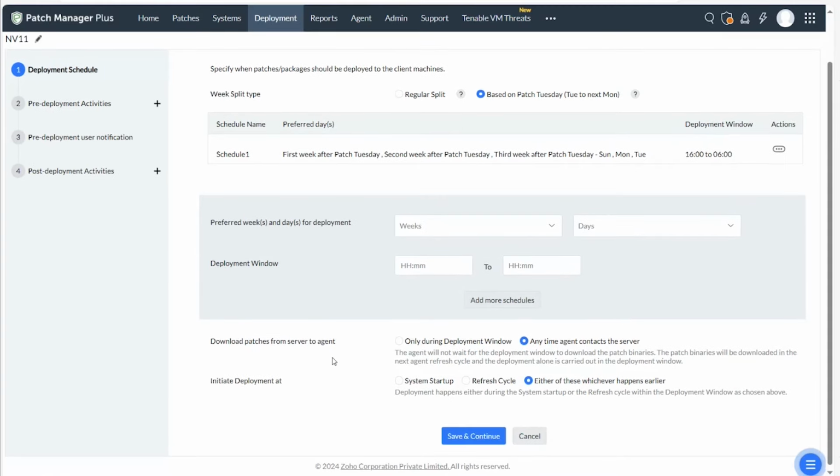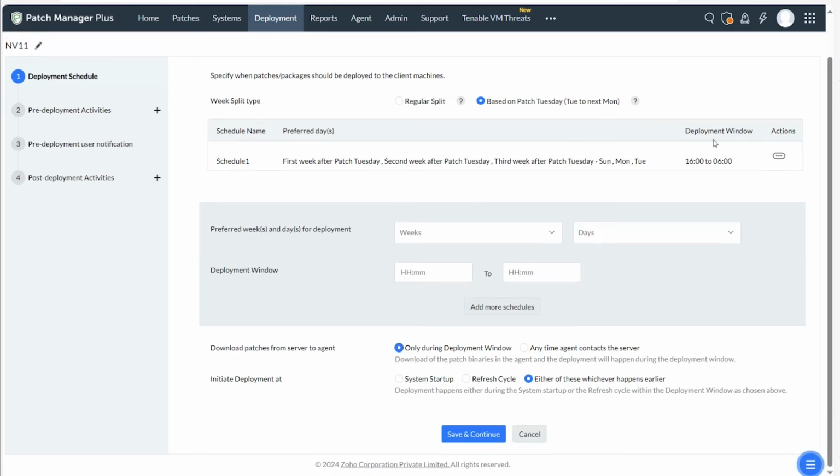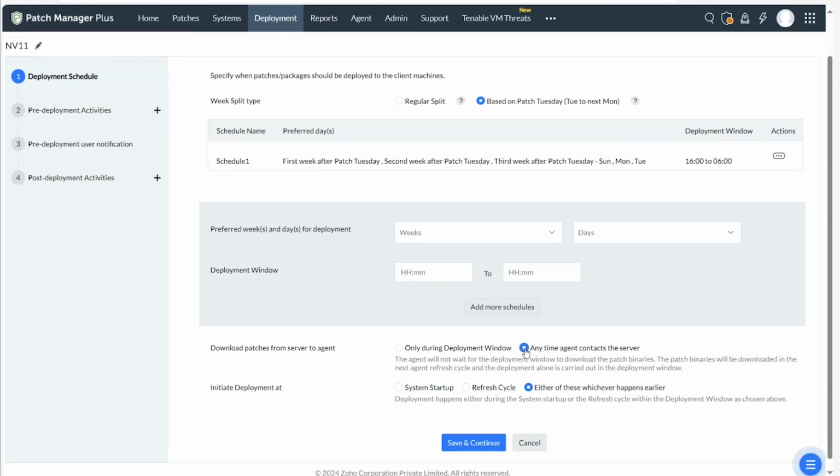Next up, you can choose to download patches from the server to the agent, either only during the deployment window, that is during this deployment window specified here, or anytime the agent contacts the server. I'm going to go with the latter option. And then you can initiate the deployment either at system startup or at refresh cycle, that is during the 90-minute refresh cycle with a deployment window specified here, or either of these, whichever happens earlier. Let's click on Save and Continue.